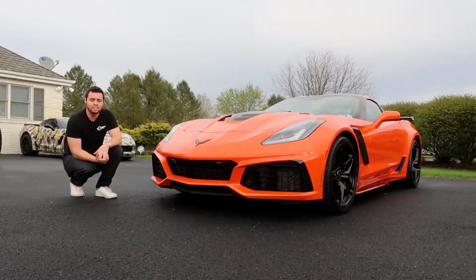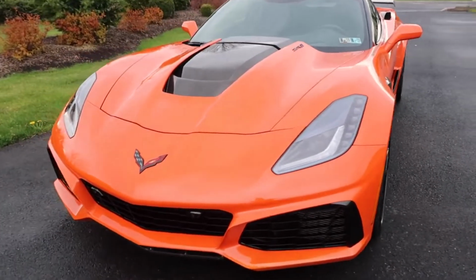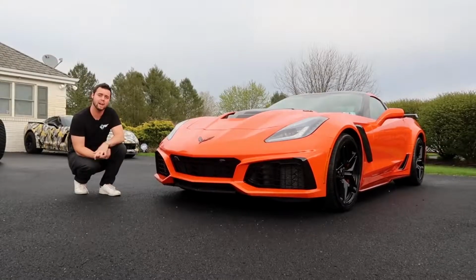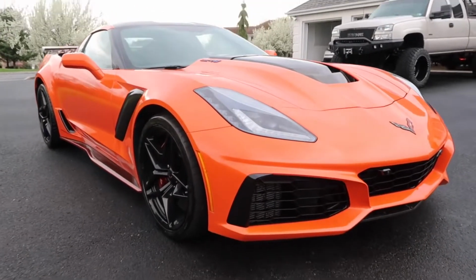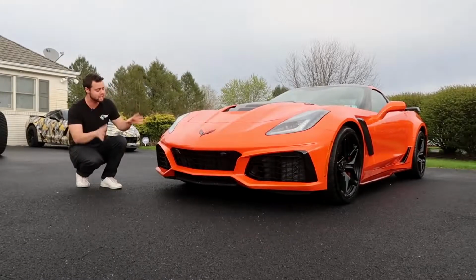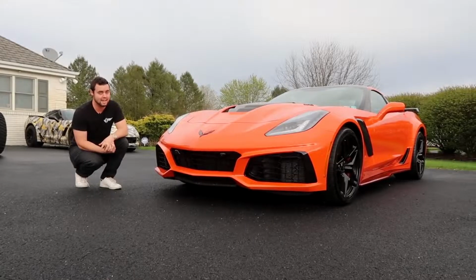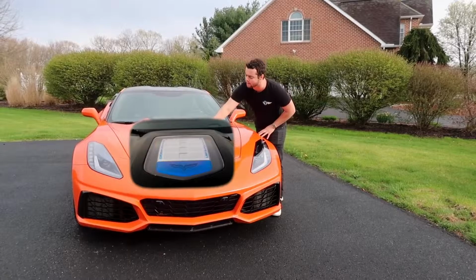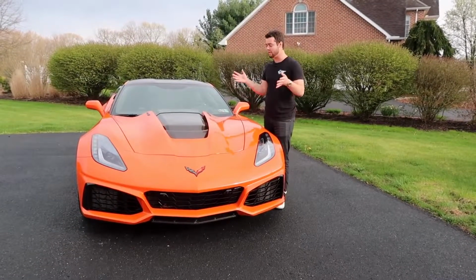The front fascia on the ZR1 now has 3 air intakes instead of 1. That helps feed air over the newly added radiators. In fact, there are 4 additional radiators over the Z06 for a total of 13 heat exchangers. That's actually 3 more than a Bugatti Chiron has. Cooling was a huge issue on the Z06 when it was first released, and Chevy didn't want to make the same mistake again. Well, the previous generation ZR1 featured a clear polycarbonate window in the hood so that you could see the supercharger. They didn't do that with the new ZR1.